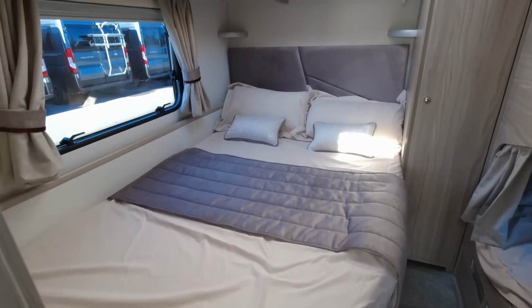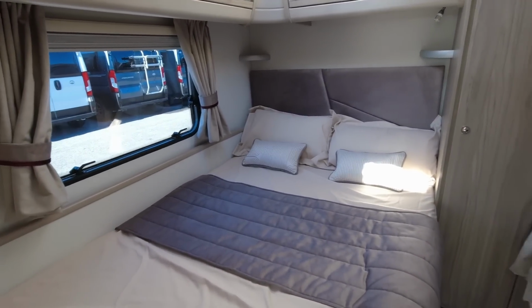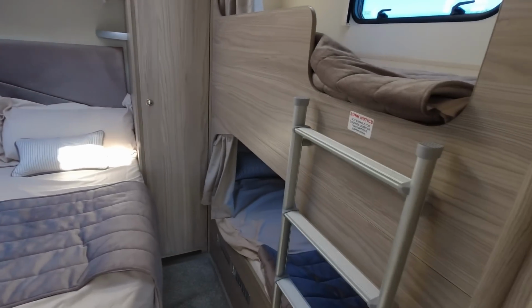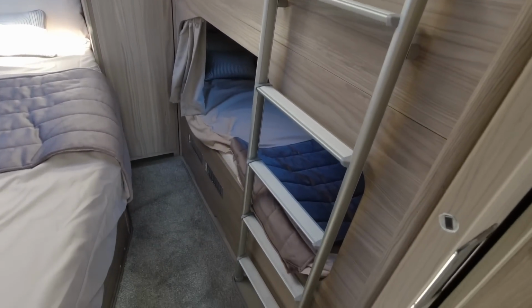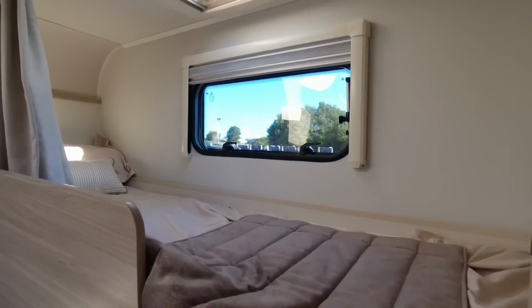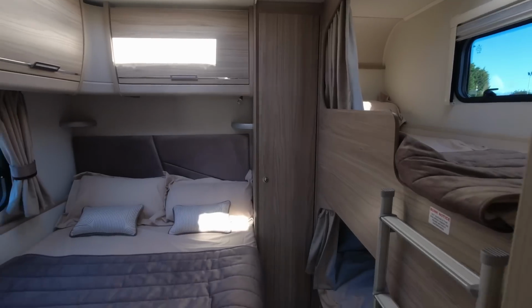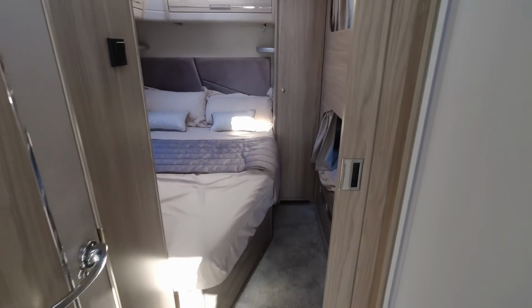Now this is the bedroom layout on the Tempest. We've got that fixed double bed there, and then we've got bunk beds, so perfect for the family. Two good sized bunks there, little ladder, privacy curtains, nice little windows. So that is the new Tempest layout.